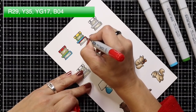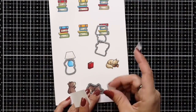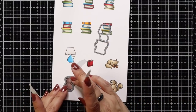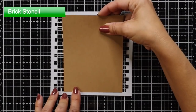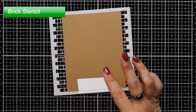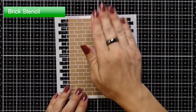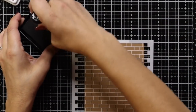Once everything was colored, I took the coordinating dies, lined them up with the images, held them in place with Post-it tape, and ran those through my die cut machine, and then I'll just put them off to the side for later. Then here I have the brick stencil that I sprayed off screen with some pixie spray, which is a really nice low tack adhesive, and I tap my hand over it just to take away any real harshness of the tack. And then I'm using some paper bag cardstock and held that in place with the Post-it tape.